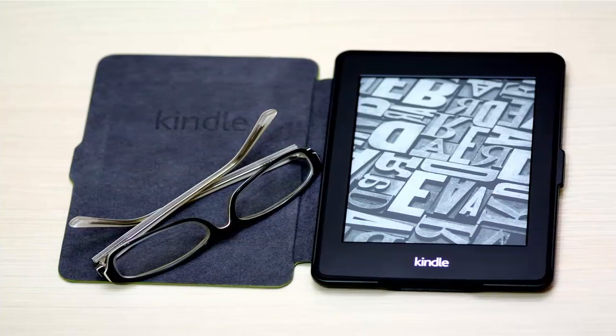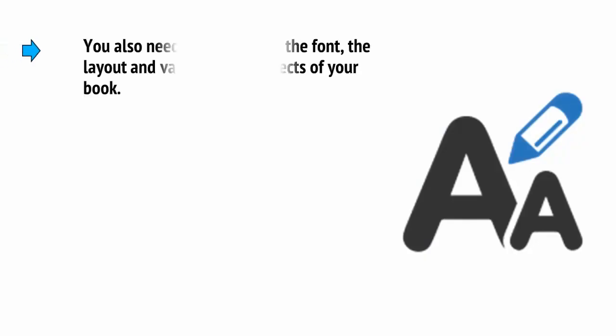Another consideration is imagery. Remember, we discussed in an earlier video that the e-ink display is black and white, meaning that color images might not have quite the same impact they could do on another platform or in another format. Nevertheless, choosing to have some images will help to make your book look more professional, and it will also make it more engaging. You also need to think about the font, the layout, and various other aspects of your book, although we'll be talking more about the formatting and things later on.